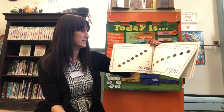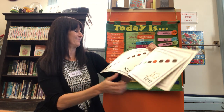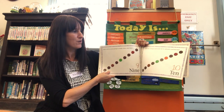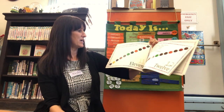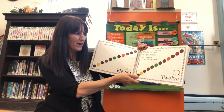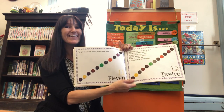Now add a tan to make 7. That's great. Put a green near the middle, and now you have 8. Add a red to your group to make 9, and then add the orange, and now we've already reached 10. To get 11, add a yellow one now. Add a brown one, that's 12. Great work, take a bow. You counted to 12. I knew that you could. Want to move on? I thought that you would.